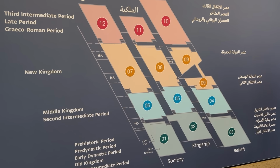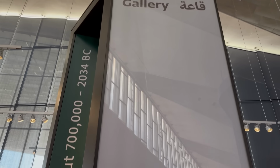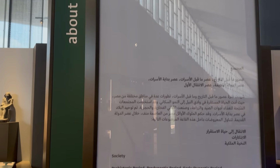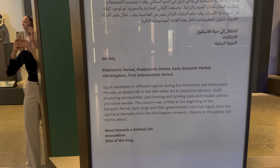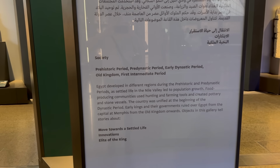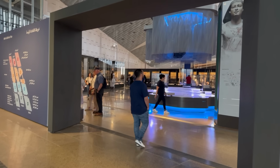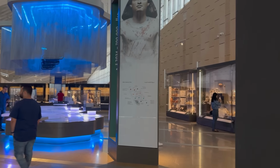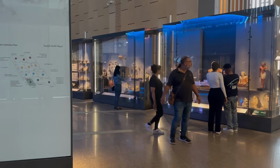I'm going to show you the gallery marker for each individual gallery before I show you what that gallery looks like. So let's start out with Gallery 1. Galleries 1, 2, and 3 are all focusing on the very beginning of the ancient Egyptian civilization. The theme for Gallery 1 is ancient Egyptian society. So now you'll notice all of the objects that you see in this gallery are all focusing on society in ancient Egypt during this particular time period.